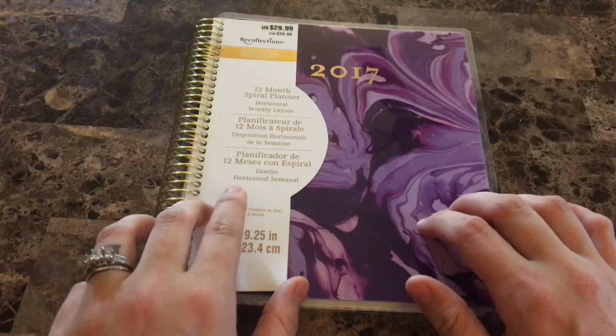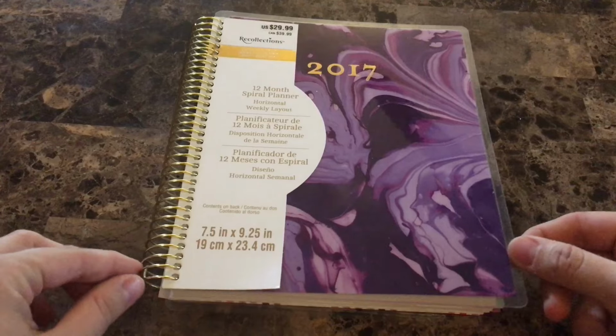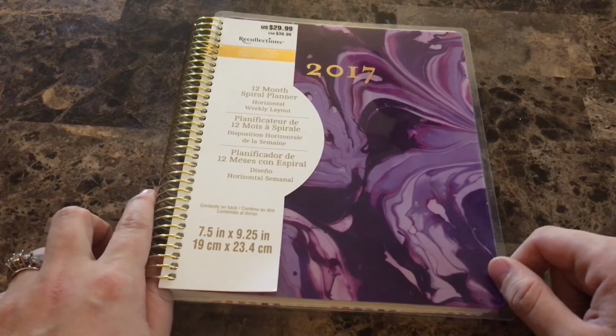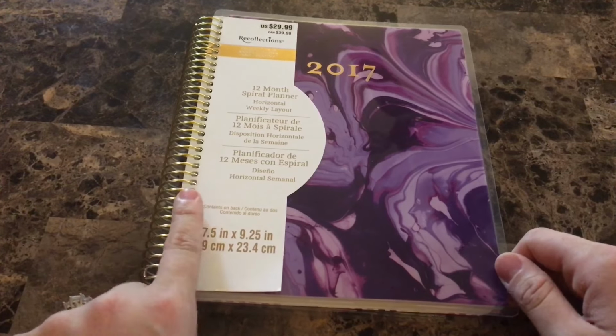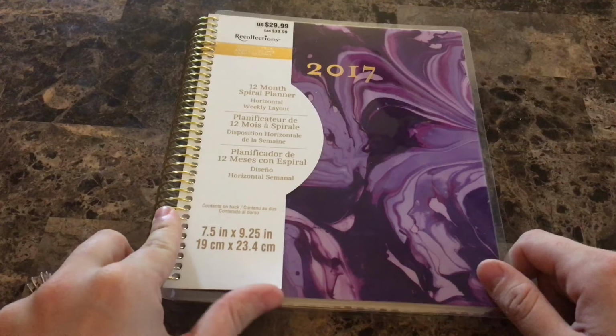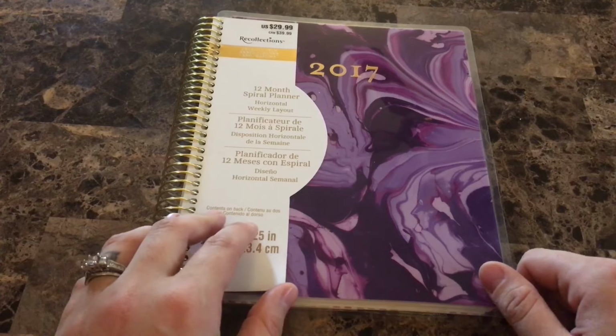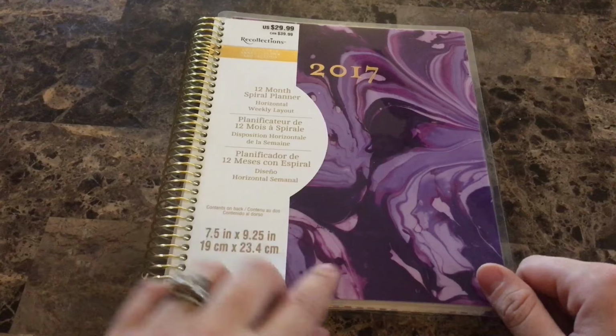Able to tell that I went shopping again. Okay, so I have one of the vertical layout Recollections planners, but I got my hands on the horizontal layout of this Recollections planner, and I just couldn't leave it on the shelf. I mean, you guys, come on, how cute is this?